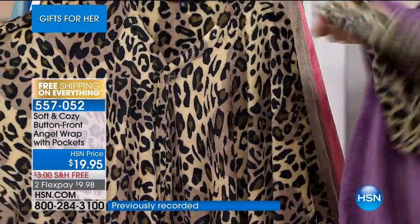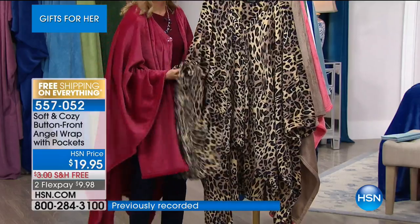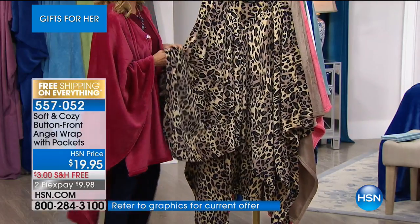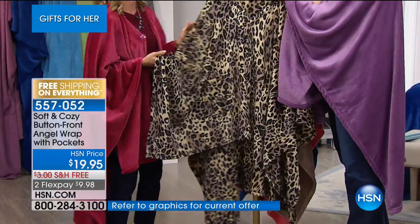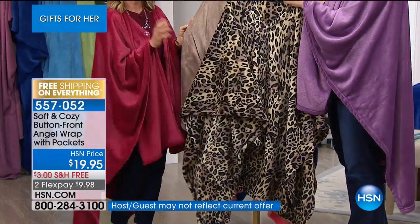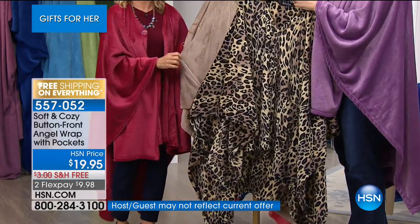It's the exact same. And you could even match your pet bed. You could match your pet. Remember, your pet could have the leopard with the Sherpa, and you could have the leopard. Oh, can we get the pet bed back, guys? Yeah, and remember, all the little pet angel wraps, you could coordinate with them.